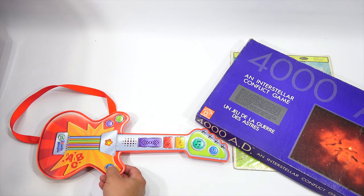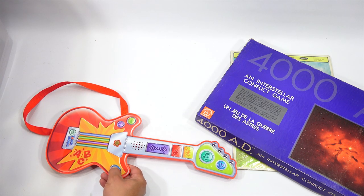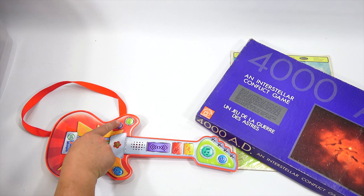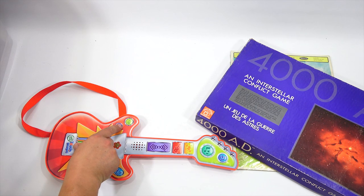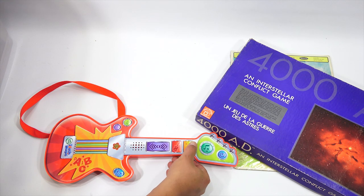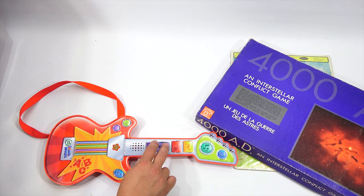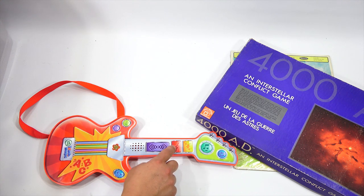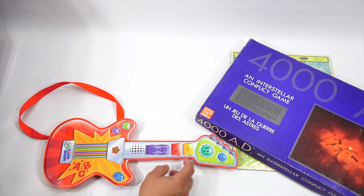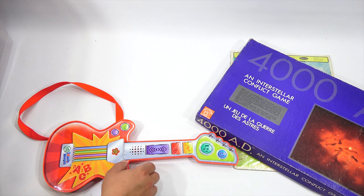Okay, so we went around all those. Let's click a little drummer here. Ooh, drum fill. Okay, what's this? Crazy sounds. Ooh, cool. That kind of makes it real goofy.